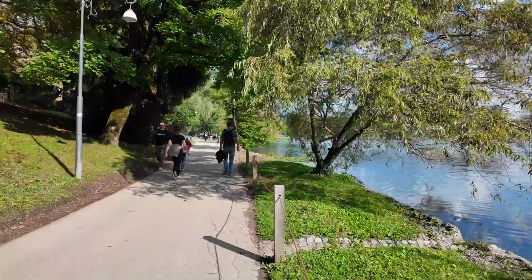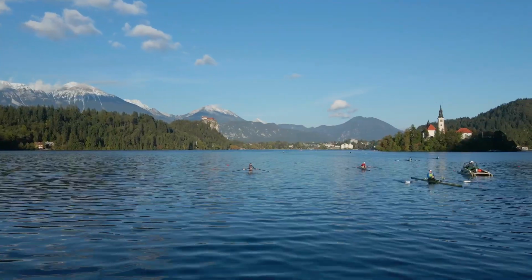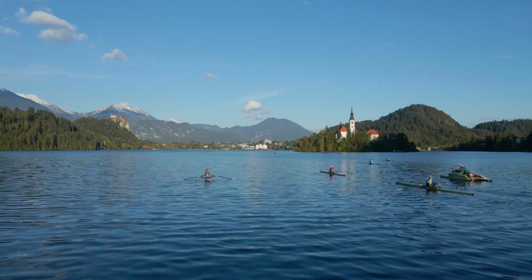It's possible to walk around the lake. It'll take roughly 1.5 to 2 hours depending on fitness, but worth doing if you have the time, and a super peaceful, relaxing walk at that.